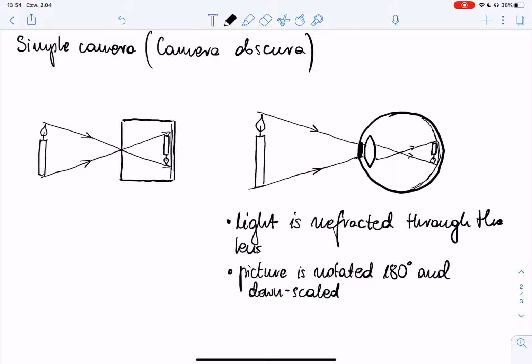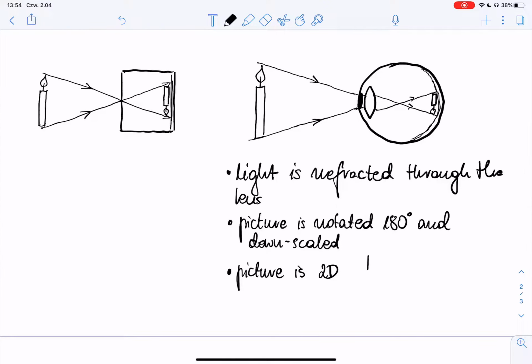And what's even worse, this picture that we see is completely flat. The picture is 2D, two-dimensional, which means that we can only see two dimensions of what we see. We can see its height and we can see its width, but we cannot see its depth. How is it possible that we are able to perceive the depth? Because we clearly see how the items are being located in space. We can say what is closer, what is further.